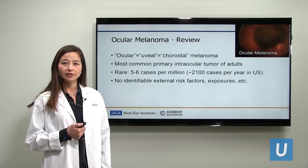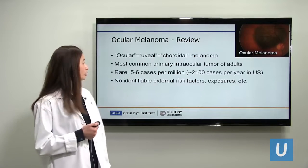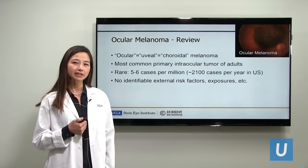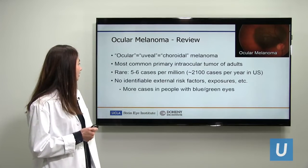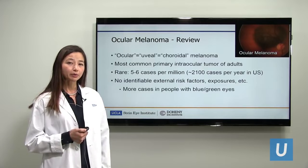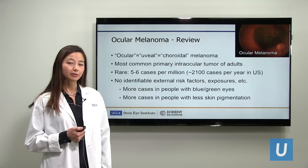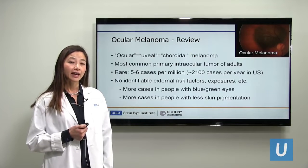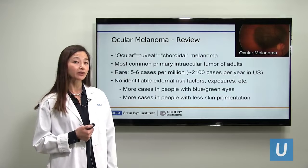Even though we've studied the features of ocular melanoma in detail, there are no identifiable and specific risk factors that we know of. There are more cases in people with blue or green eyes, and the majority of people, but not everybody, who has melanoma may have less pigmentation of their skin.